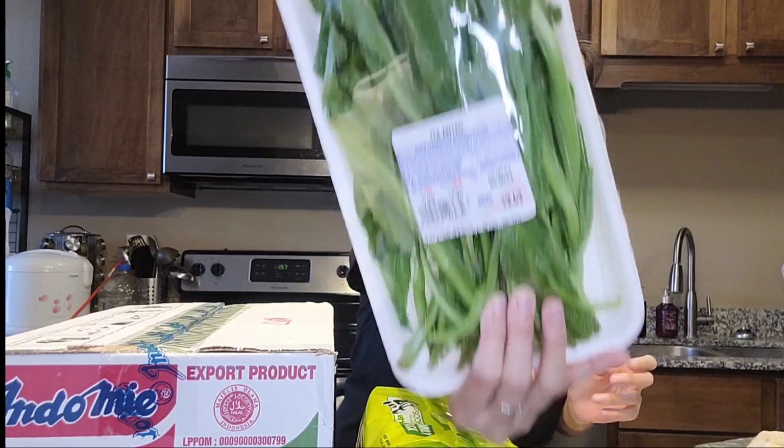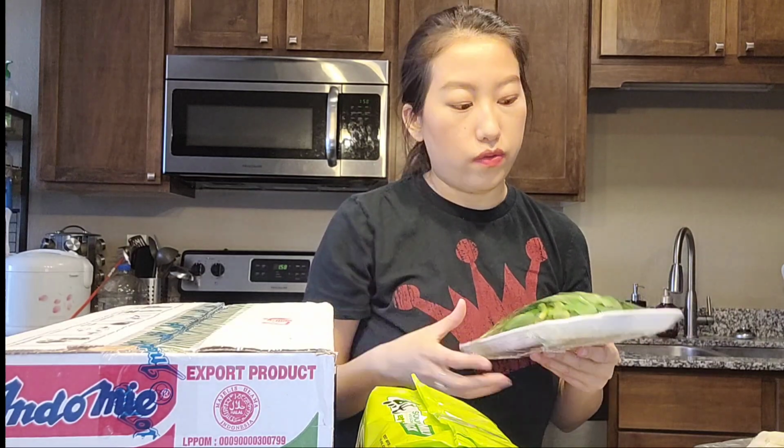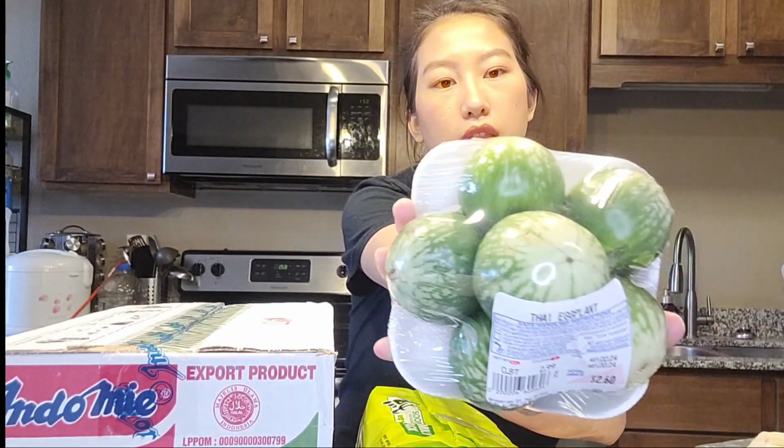Next, I got cilantro, also known as sawtooth cilantro. This is really good for cucumber salad or spring rolls. It's aromatic, and I really love the flavor, so I bought one of these since I haven't had it in a while. And next I got Thai eggplant. It looks like this. You can eat it raw, you can cook it. I think I might make some Thai curry with it.